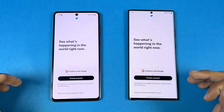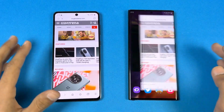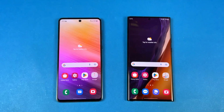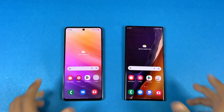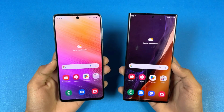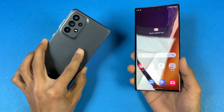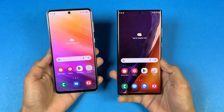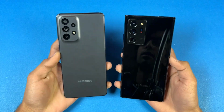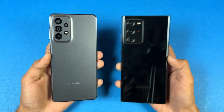So opening up Twitter, Zedge, Temperament 2, and last we go back to the internet browser where we left off, and you can see. And guys, overall I have to say regarding app opening speed, the Samsung Galaxy Note 20 Ultra performs very solid in system-based applications as well as in games. In games, Note 20 Ultra still beats the A73, but in terms of RAM, both phones are performing excellent in RAM management. Not a single refresh on both phones. I am really impressed by the performance of the Note 20 Ultra in 2023.